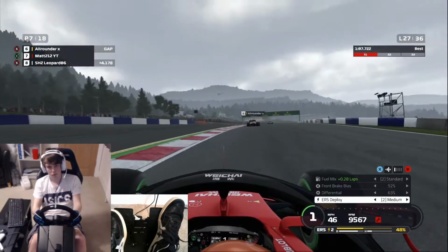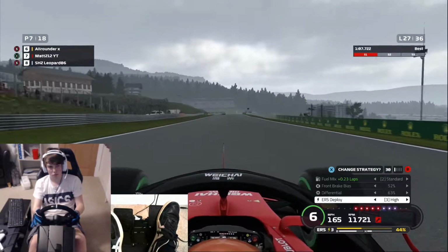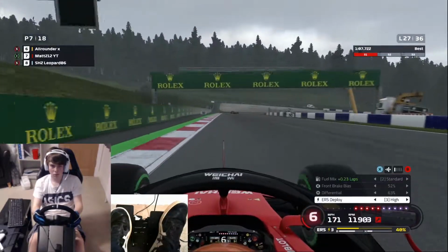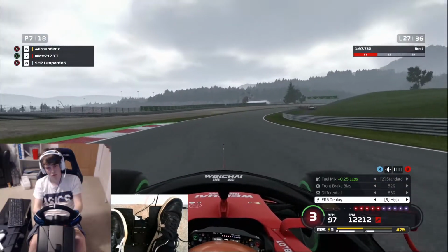So yeah, Jeff doesn't make many good predictions on F1 2019, but this definitely seemed to be one of them there. And yeah, we've pretty much lost a whole pit stop to Leopard in about the space of 8-9 laps here, so it's really just got away from us pretty quickly in this Grand Prix. It was one of those frustrating ones.